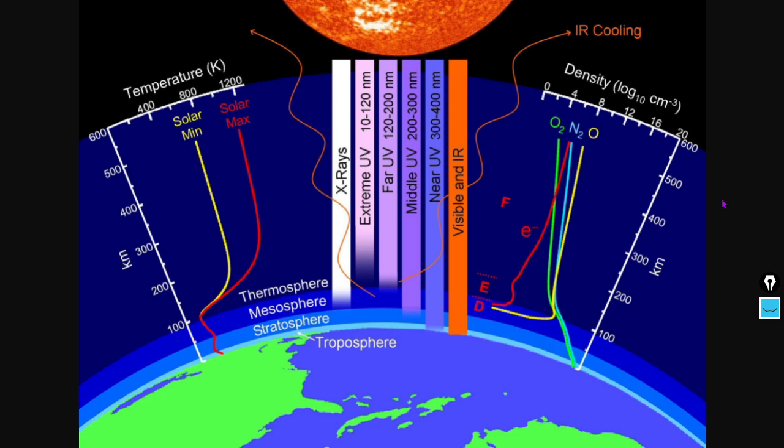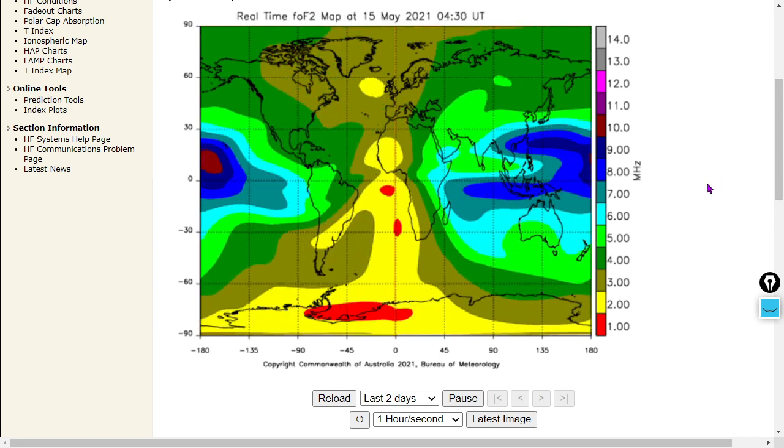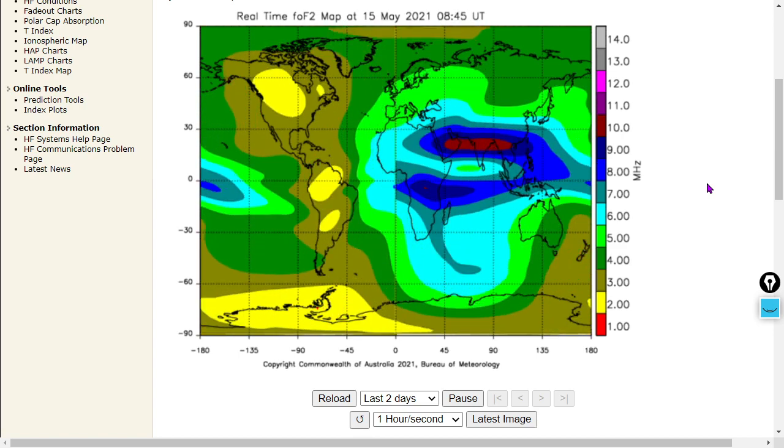Here's another diagram of the atmosphere. This is showing you distances in miles. And I'd like to attract your attention here to this F. That's the F ionosphere layer located about 300 kilometers. Here's a visualization of that, an ionogram, courtesy of the Australian Government Bureau of Meteorology.